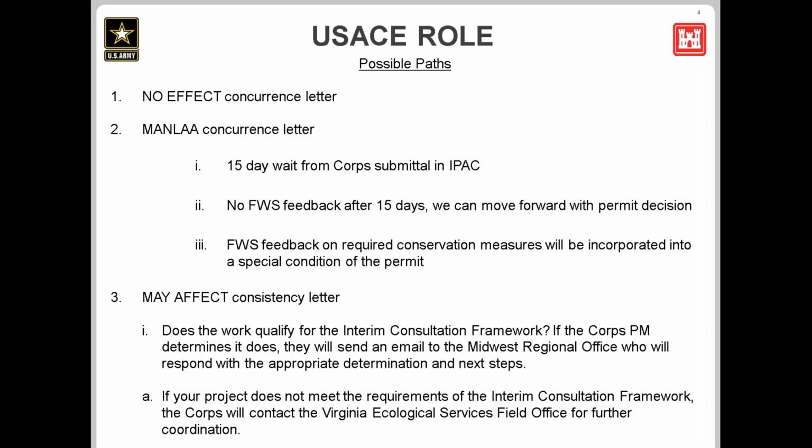If IPAC spits out a may affect consistency letter, then we would look at the interim consultation framework. In that letter, it talks about emailing the Midwest Regional Office with an email address. In a couple of cases, we have emailed them and gotten approval to move ahead with a not likely to adversely affect. So getting that consistency letter does not always mean that we have to go to the interim consultation framework. But we would do that coordination with the Midwest office, see if we need to do that interim consultation, or, obviously worst case scenario, we might have to contact the Fish and Wildlife Service office and look at formal consultation.